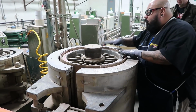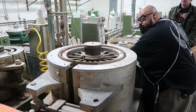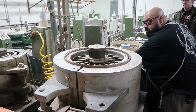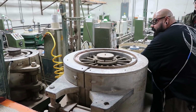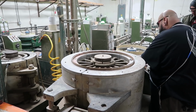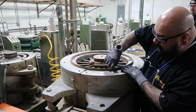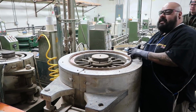Got my outer, forward, inner. I'm going to start blowing it here. Have to make sure everything's coming together. Nothing's getting over that. They're lined up perfectly. Check out my outer, forward, and inner. Everything looks like it's together.